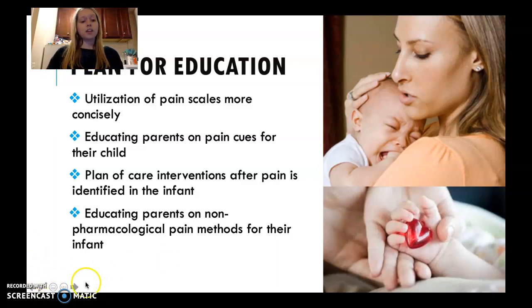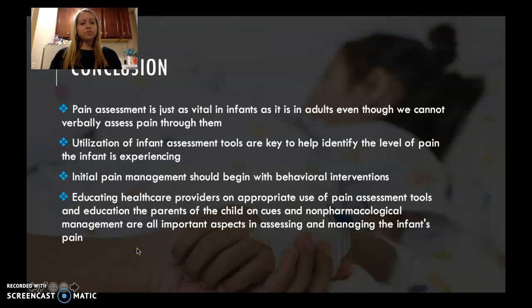So, all right, lastly, to conclude, we learned that pain assessment is just as vital as it is in adults, because infants can't verbally communicate pain. Utilization of infant assessment tools is key to help identify the level of pain in an infant. So we really need to focus on those NIPS and FLACC scales. And then we should always start with the behavioral interventions that we're going to teach our parents and the nurses are going to use to help, so we don't have to use those pharmacological methods that are going to cause hypotension and respiratory depression in our infants. And then educating our healthcare providers on how to look for those cues.